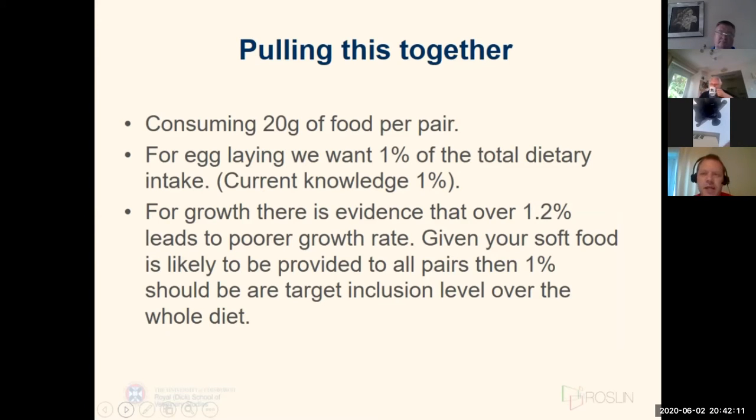So let's try and pull these things together and bring this unfortunate story to an end. If we want about 1% of the total dietary intake to be calcium, and we're making a leap of faith that they're going to consume 20 grams per pair, ballpark, during rearing, we know that we don't want to be exceeding over 1.2% calcium, so we can overdo this. But if we're looking at a bird consuming 20 grams of food per pair, we want 1% in the diet as a whole. We know that a quarter of that diet is actually going to be the soft food because we've trained them to eat it.